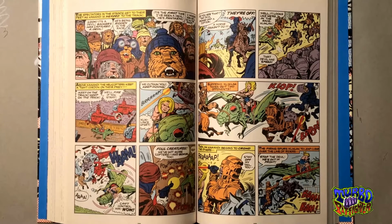Keep it moving. Foul creatures. We've got more copters and bombs too. Click, click. Right. So they're shooting all around him, and the bug is definitely agitated. Did you see that? The devil picked off a copter. A horse couldn't do it. They're off. Well, it looks like we're in the race, Click Clack. That devil has speed. Suddenly, Click Clack takes out two opponents. Clop. Damn. Brop. That's so sweet.